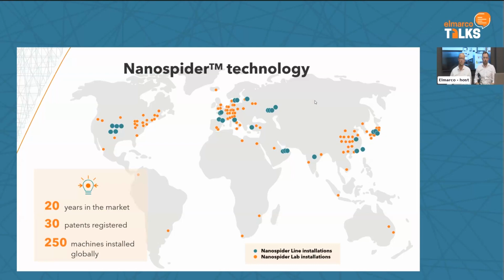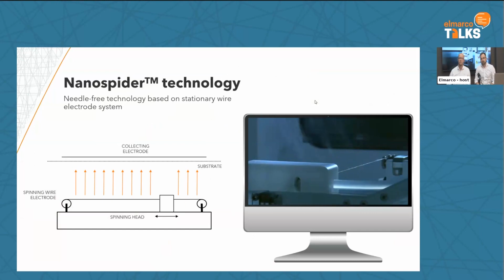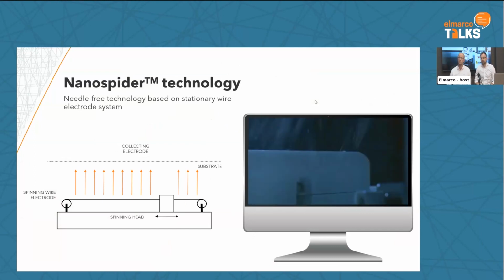We will continue now with a short presentation about Elmarco, our equipment and our technology, and then we will give the word to our guests. Our headquarters are located in Liberec, a city in the Czech Republic, 100 kilometers north of Prague. We have 20 years of experience in the market and a lot of patents related to technology, and not only technology, also recipes. We are a mid-sized company, very well known for our Nanospider technology, which is based on free surface electrospinning. Free surface electrospinning is based on fiber formation from a wire.